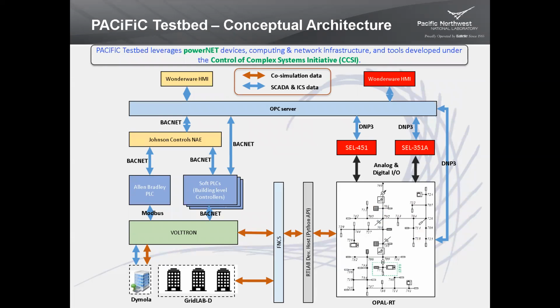So this slide shows a conceptual architecture of the testbed that we have put together. This is a testbed that actually leverages heavily existing infrastructure developed at PNNL. Specifically, it uses a lot of the PowerNet testbed and also a lot of the infrastructure developed under an initiative called the Control of Complex Systems. In the testbed that we have for Pacific, we have the following architecture.